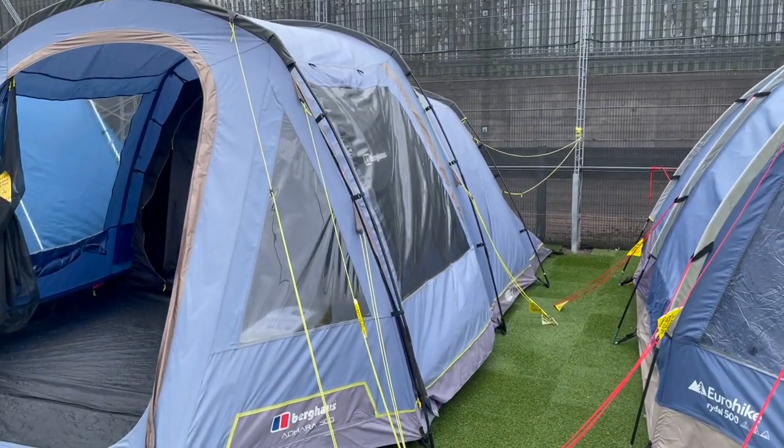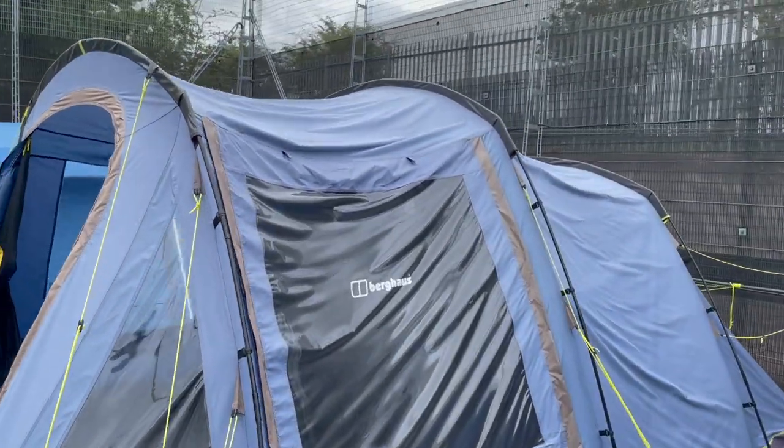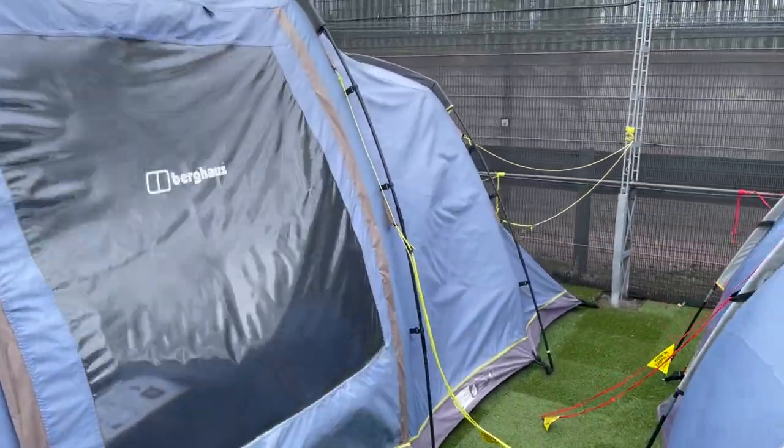The main entrance is at the front of the tent and that door zips to the side and can be strapped away. And then we have this secondary entrance around the side of the tent, which zips from bottom to top.